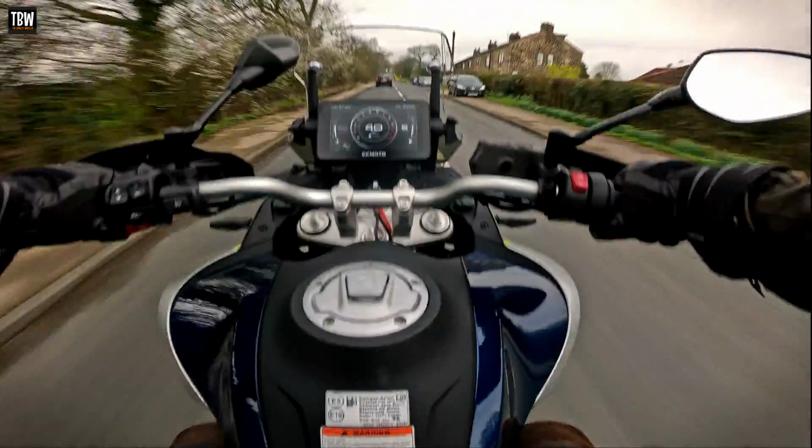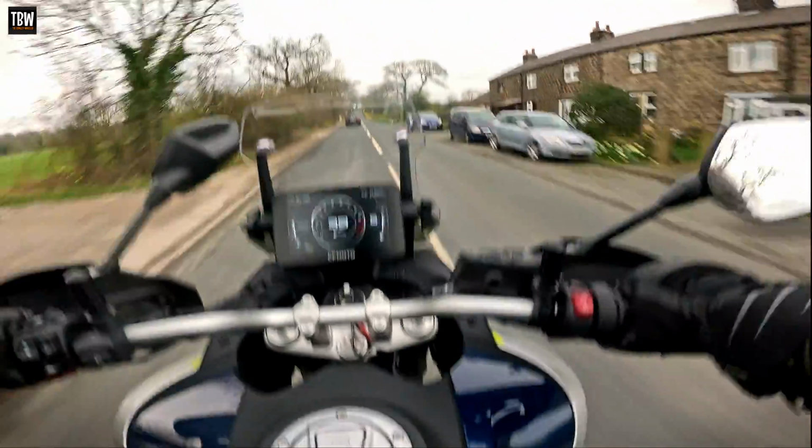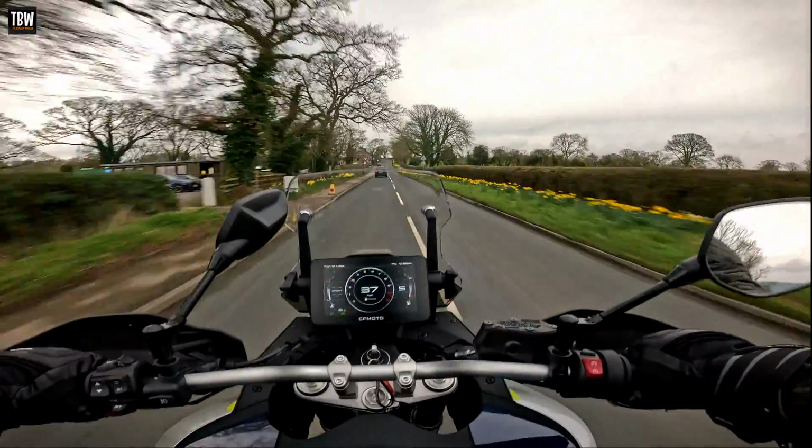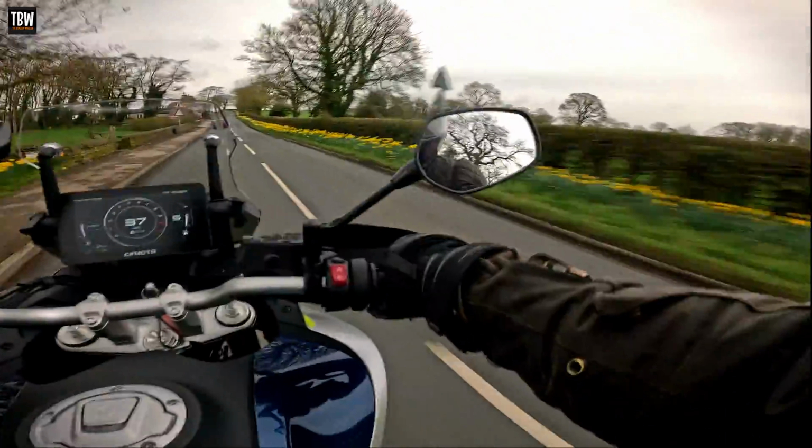Suspension is very, very good indeed. It's adjustable up front there, as you may be able to see. 3-way adjustable at front and adjustable for preload at the rear.